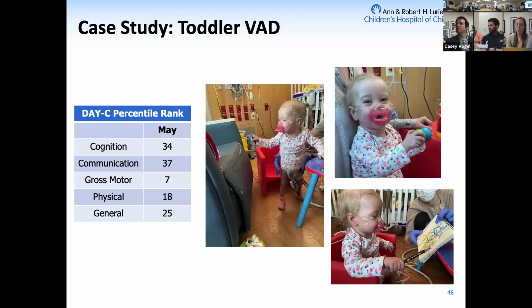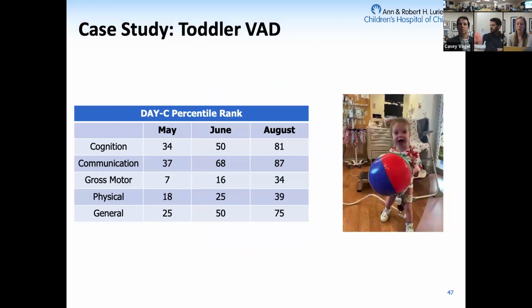Initially post VAD implant, we completed the DAISY on her, and you can see her scores here. She was doing okay. Gross motor was definitely bringing up the rear, so we had some work cut out for us. But over the course of her prolonged hospitalization, she was able to make pretty significant progress.